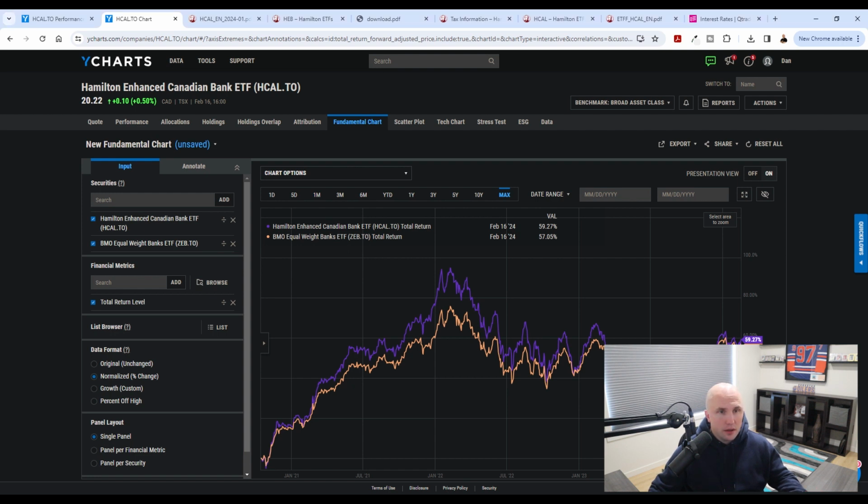If we go to this chart, it's not hard to see when this fund is going to perform well and when it's not. So it started in 2020. It caught the big run-up by the Canadian banks, where they had a very, very good 2021. And as a result, if we look until early 2022, this fund had outperformed a standard bank ETF by about 20% through the first couple of years of its performance.